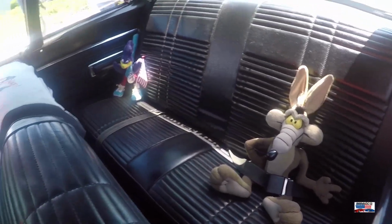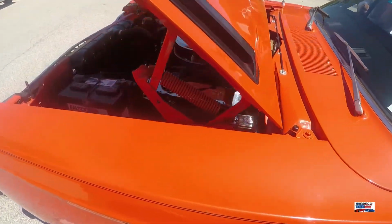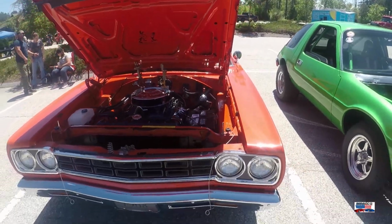1968 Plymouth Roadrunner is the final car in this series, and she is a beaut.